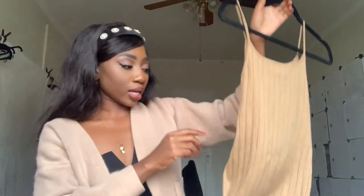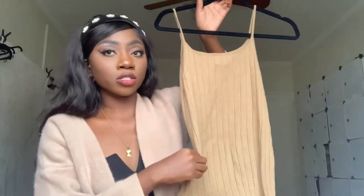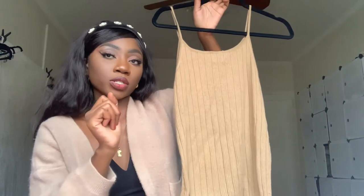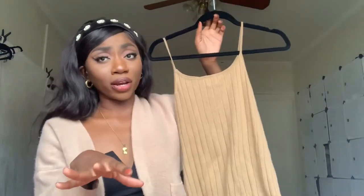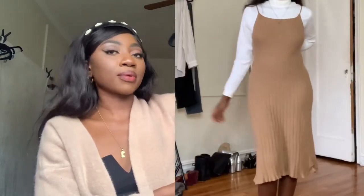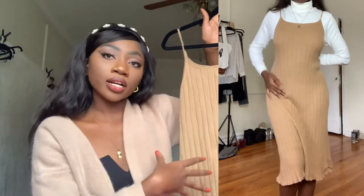Obviously it could fit a little bit more snug for me. I think it would be nice if I knew how to use the sewing machine, because I know how to sew, but I would never sew an entire dress by hand. It would be great if I knew how to use a sewing machine so I could cinch the waist a little bit, because it is a little bit big, but I could not leave it. I thought it was so pretty, and I was in love with the hem, and I really wanted a long knit dress.